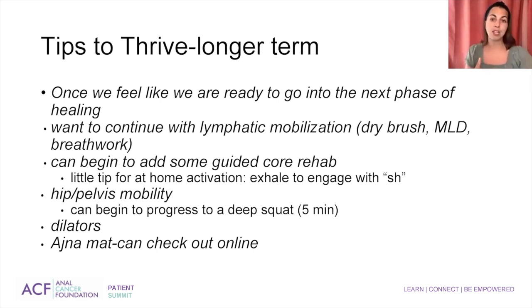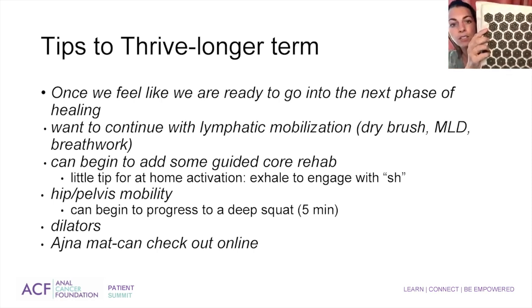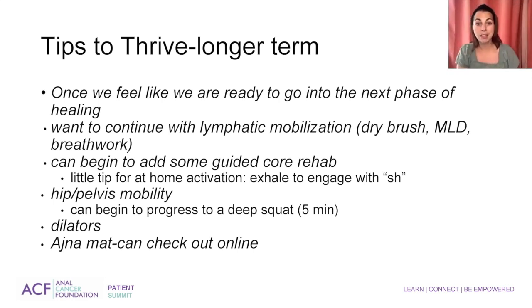One other thing I wanted to show everybody is this mat that I've been using with a lot of clients. It's called an Ajna mat. I'm not even sure if I'm saying it right. It's really popular in yogi circles, and it's basically like little pokey points, kind of like a bed of nails. I have found this to be awesome for general fascial perfusion of blood and oxygen. You can lie on it on the back part of your low back, sacrum, or on your glutes, or even on your abdomen to start to perfuse that area with blood flow. And that can really help with the healing.